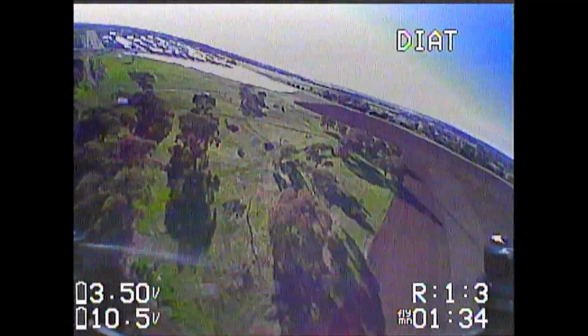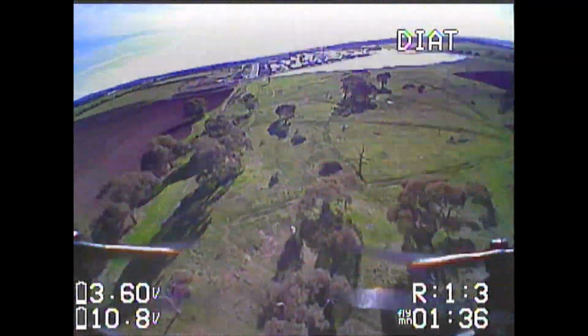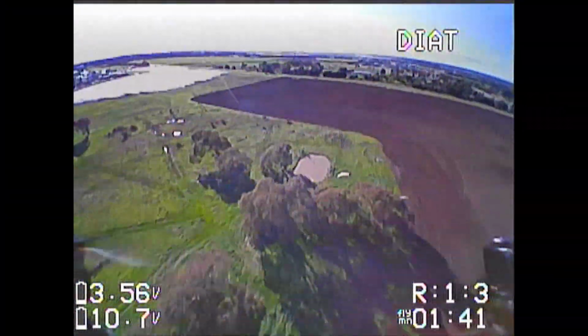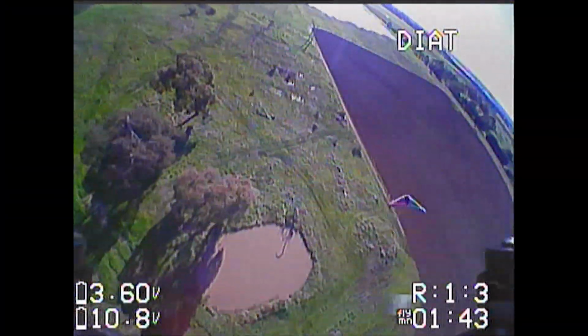I think here I'm trying to chase Tony's wing down. I like the FPV feed. I think the camera's nice and clear. Also, we're on 25 milliwatts here. Still getting pretty good penetration, even though there's a little bit of water in the air because it had been raining the night before, and the camera's nice and clear. It looks good. It's got a Unify on there, so you can boost it up.